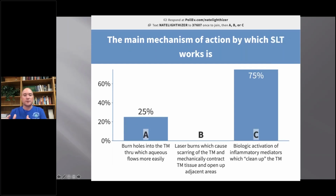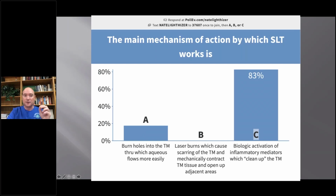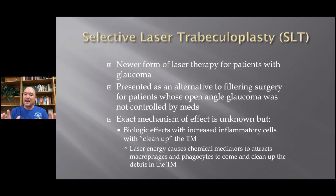The majority, 3/4, it's biologic, it's inflammatory, it's sublethal photostimulation. Sublethal meaning there's no coagulation, there's no destruction of the tissue. Sublethal photostimulation meaning light is stimulating the immune system, inflammatory, biologic, macrophages, cytokines. So again, the exact mechanism is unknown. All the studies say that, but we know it's biologic, we know it's inflammatory, we know it's photostimulation. Basically, light or laser is stimulating the immune system.